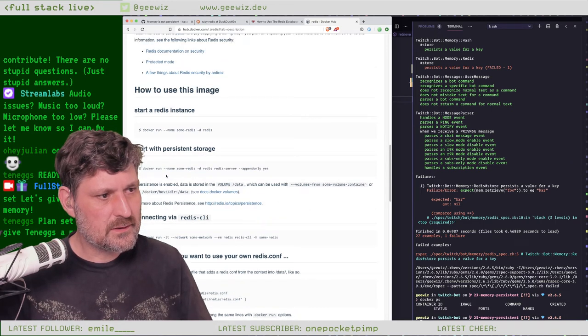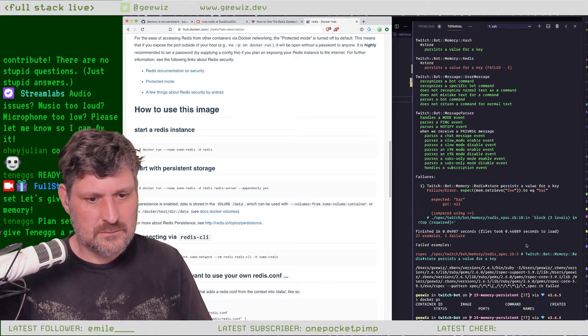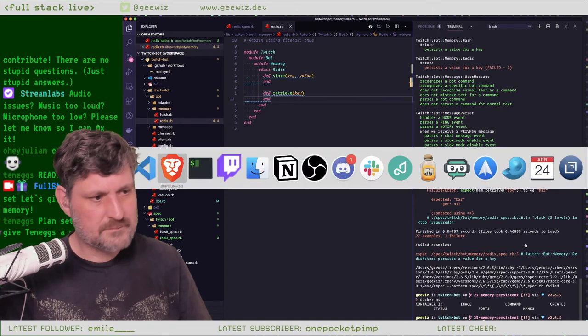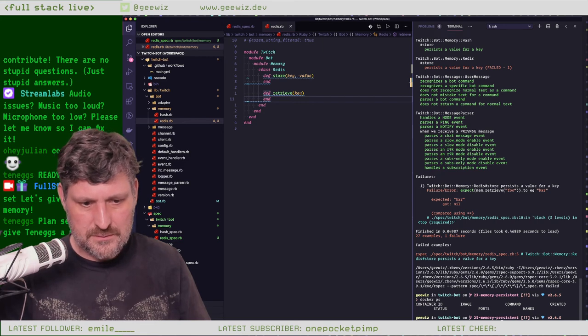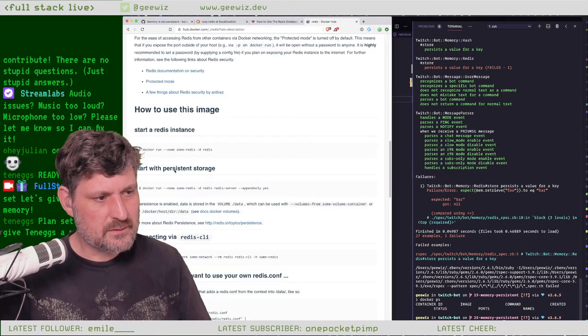So I'll do a docker run --name bot-redis -t redis. I guess I'll need some kind of port mapping here.